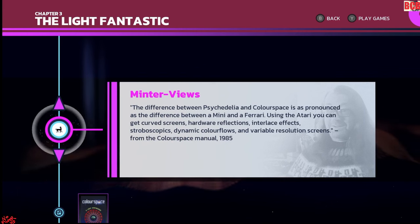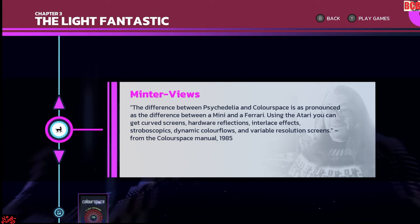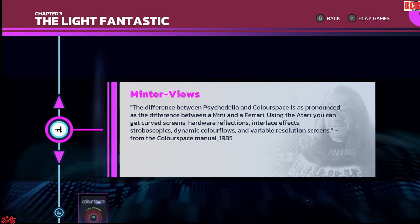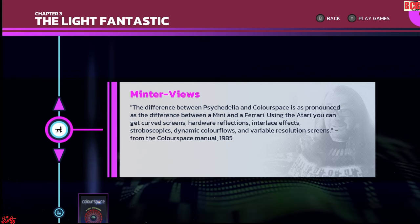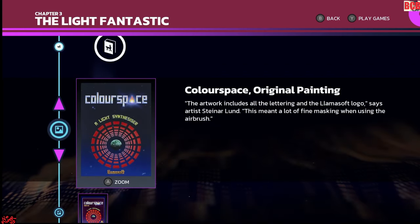MINTER views. The difference between Psychedelia and Colourspace is as pronounced as the difference between a Mini and a Ferrari. Using the Atari, you can get curved screens, harbor reflections, interlace effects, stroboscopics, dynamic color flows, and variable resolution screens. That was hard to read.